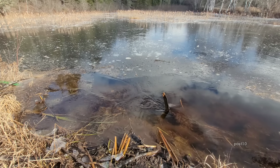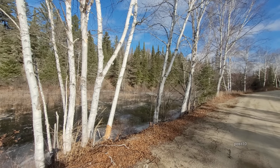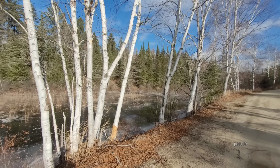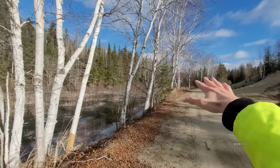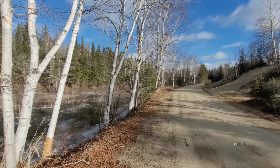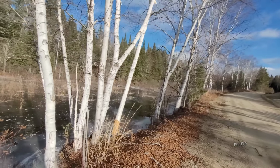This thing is flowing real good. All right, everyone, it's been about 15 minutes and there are so many violent cracks happening right now. Because this pond, it goes back here maybe 200 feet or so until there's another road right there with a little bridge. There's a lot of cracking going on.